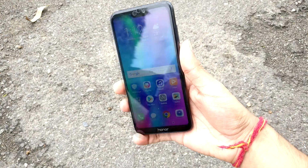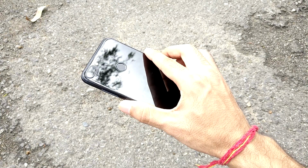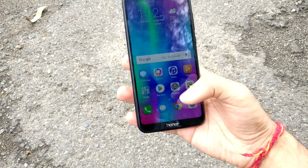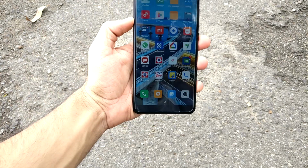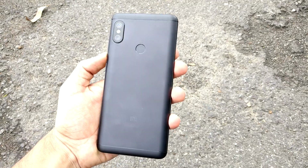Okay, now before I tell you which sets of photos were shot with which phone, I'll quickly roll up a couple of video samples I shot from both the Honor 9N and the Redmi Note 5 Pro. So you'll get an idea of the video quality, the audio quality and the image stabilization.